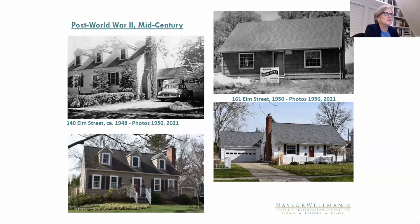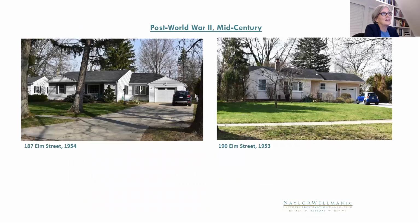Post-World War II, mid-century, very typical construction of that era. Here's a couple photos, houses 1948, 1950. The houses look very much similar today. And then finally, we get into the minimal traditional, which was coming on in the 1950s. And these are two very good examples of that on Elm Street that are part of the district.